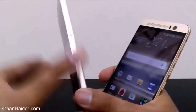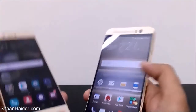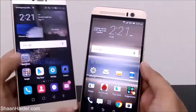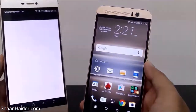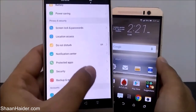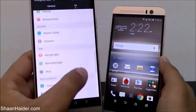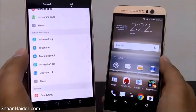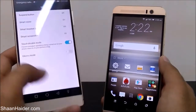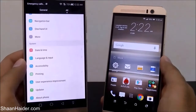And another thing about these two devices is our Huawei P8 is much more productive than the HTC One M9 Plus. So why I'm saying this, because if you go to the settings, you will find lots of very useful features here in this, and there are lots of features and functionality available if you go deep down in all of these. So, and also you can see here in the smart assistants how many different types of features are available. If you go to the more section, you will find even more options. And so there are lots of extra features and functionality which comes with Huawei P8.